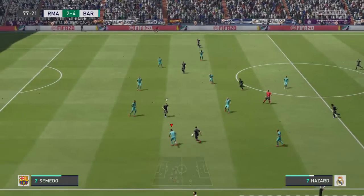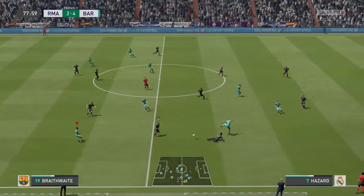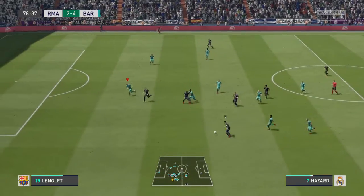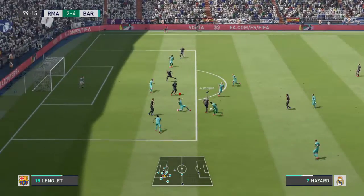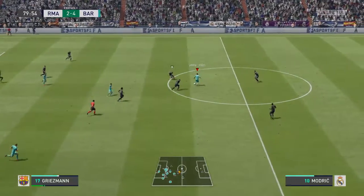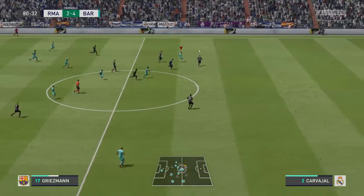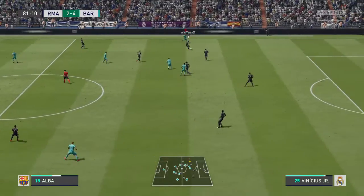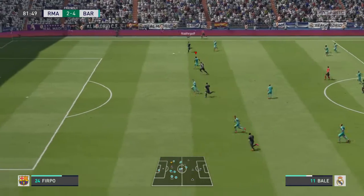Hazard. Luka Jovic. Able to make the interception. Promising forward play from them again. Hazard. Good tackle. We've got 10 minutes left on the clock. Couldn't hold on to the ball. They can spread the play now.